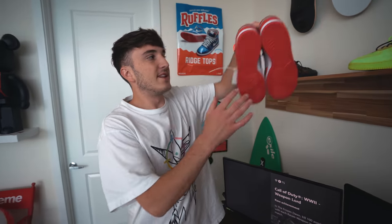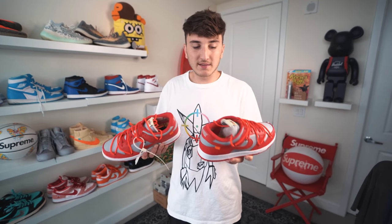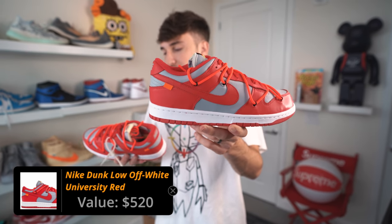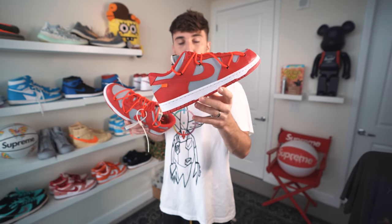We're getting rid of the Nike Off-White Dunks in red. Now you guys know I've had a couple pairs of these. Frankly, I just don't wear them. I don't know what it is. Something about the Nike Off-White Dunks, I just don't wear them. I've got so many other dunks, so I think these are gonna go. Going for about $400 or $500. We're gonna see if they want these. They might not want them, but they're not going for too crazy, so hopefully they wanna do some sort of trade.